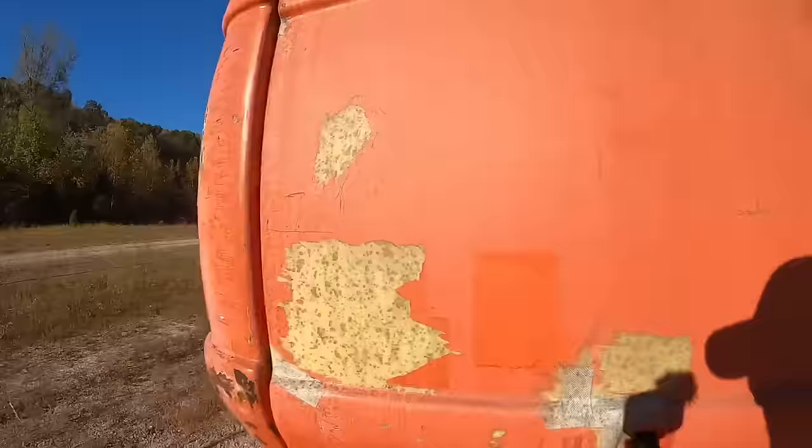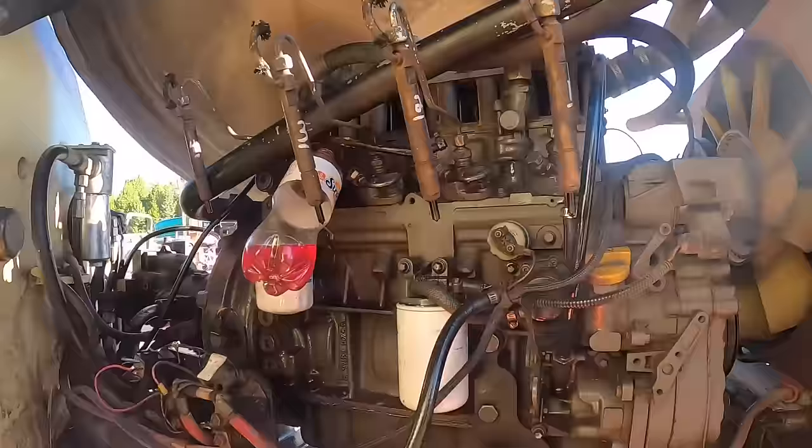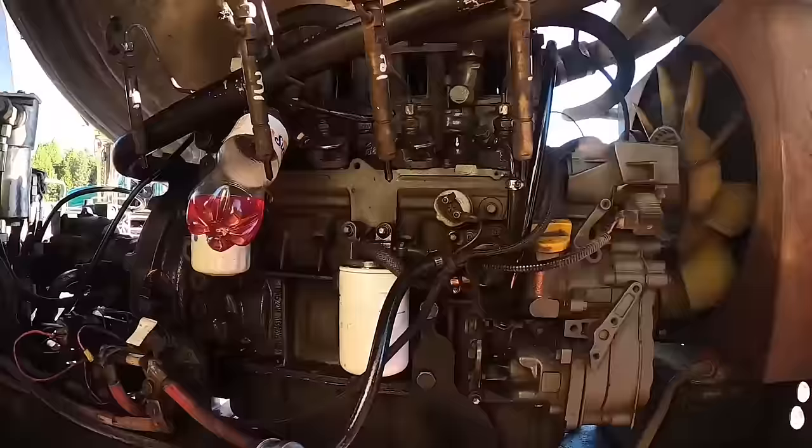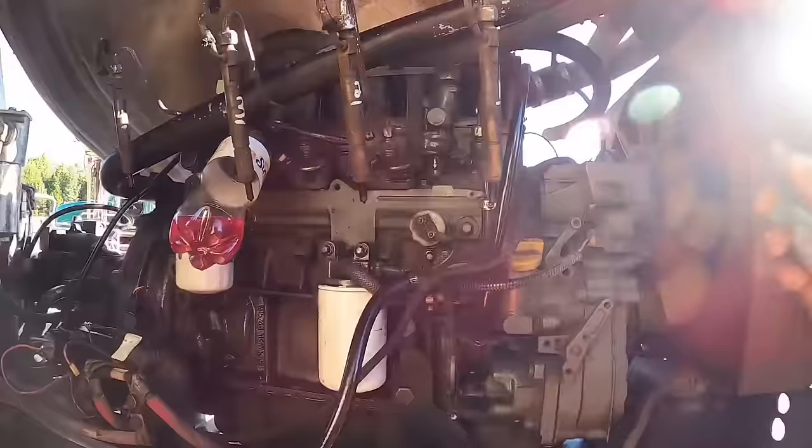They're just as pretty as can be. Really? Just as pretty as can be. Now what? Oh, they're just right in line. One, two, three, four. Then we put them back in there and fire it up and see if it runs away.